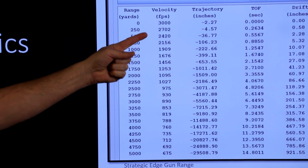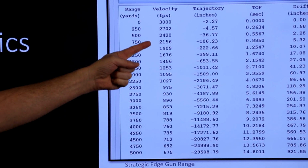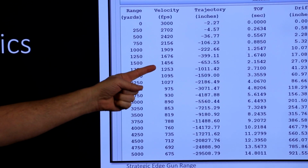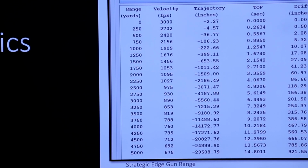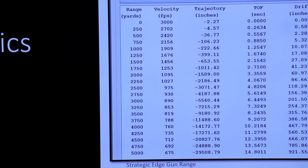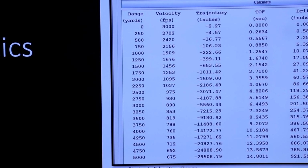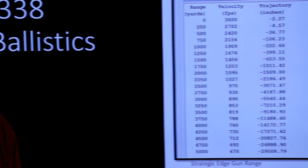What it does better than the 308, and why it gets its reputation, is that it retains its velocity. It does a better job of retaining its velocity in the supersonic range. You'll notice that it gets out to about 2,250 yards before it reaches that 1,000 foot per second mark, where the 308 only got to 1,500. And that supersonic range is where we can really have more control over the accuracy and the precision of our weapon and our shooter.